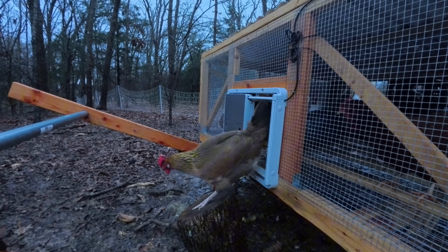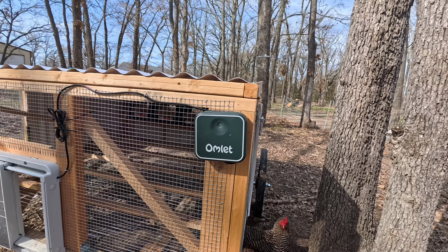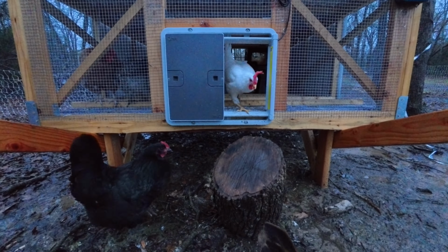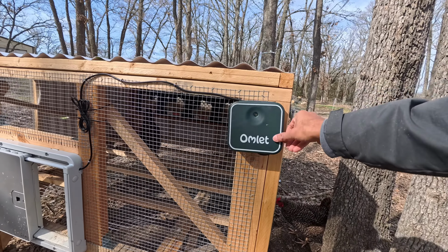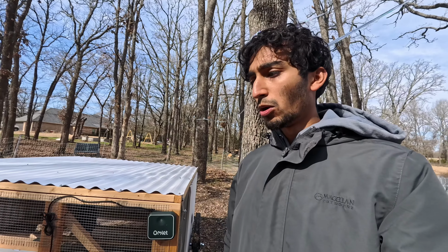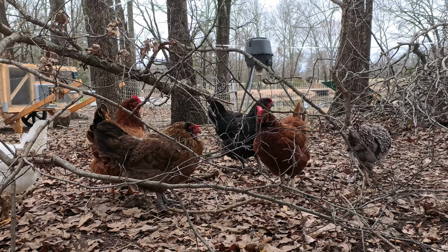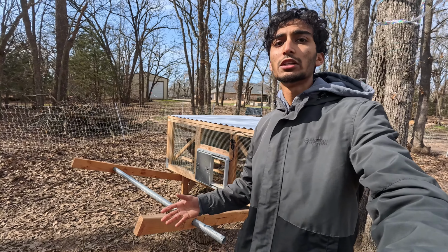Whereas if you use the light sensor, this is the light sensor, that detects the light, and if you set the proper light settings, it'll open up consistently at sunrise and close right after sunset. Now you can open this up and you can control all the settings, and it also comes with a mobile app. You have to connect this to Wi-Fi, and then you can monitor the status of your door, like what the battery is at, when it opened today, when it will close, all that stuff. You can even manually close it from the app, wherever you are in the world, as long as it's connected to Wi-Fi.